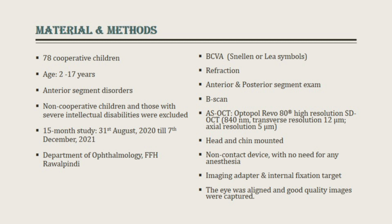Best corrected visual acuity and refraction were done together with anterior and posterior segment examination and ultrasonography as needed. The Optopol Revo 80 high resolution spectral domain OCT was used, which is a head and chin mounted device and non-contact with no need for anesthesia. An imaging adapter was used in all cases with an internal fixation target. The eye was aligned and good quality images were captured.